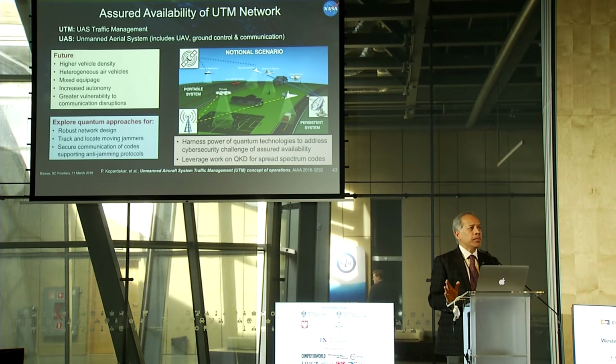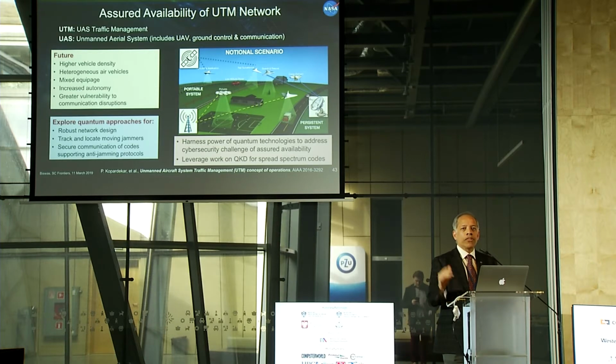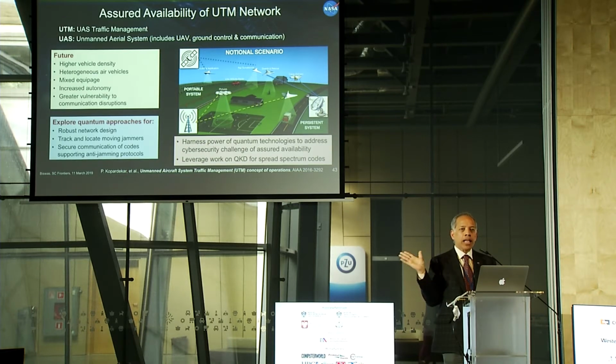So what I want to do is, can I use quantum computing to assure robust communication? For example, you can think of these really nightmare scenarios where you have a bunch of drones flying around, and can I drive an 18-wheeler with jamming technology along the highway that messes up all the communication among the drones so that they kind of fall from the sky or go off in wrong directions.